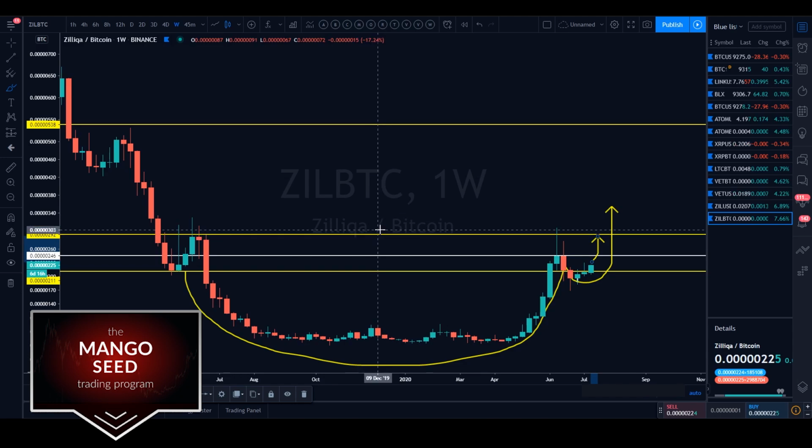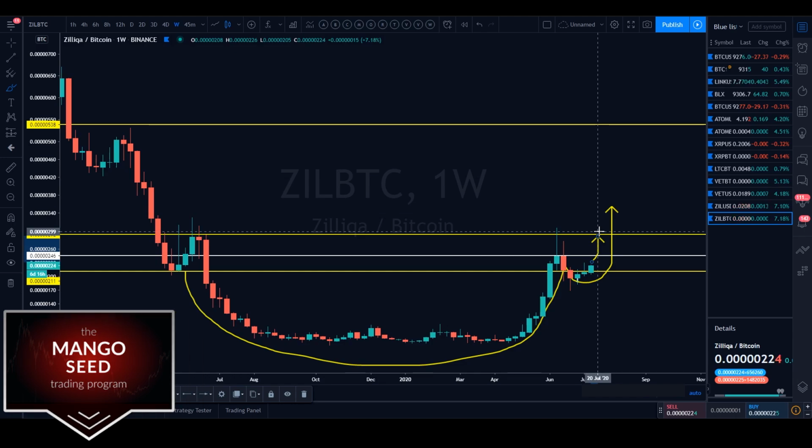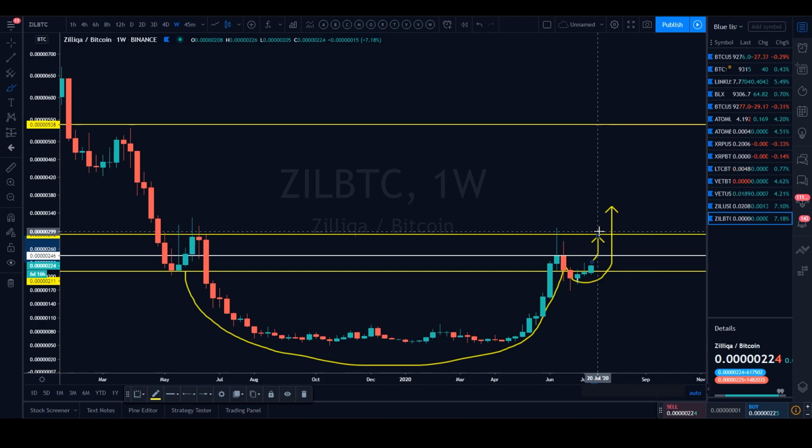Okay, but one thing about patterns, guys, for those of you who are in the Mango Seed trading program, you guys already know this. Patterns are just a derivation of trend analysis. And while this is giving us a sign of trend continuation, we only take the pattern play after the break of the neckline. This is not a solid pattern before the break. Okay, it is the break that really solidifies, that makes it a cup and handle. Before that, it is just price trending up within a range. It is the break that solidifies it, so do not play this prematurely.